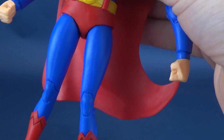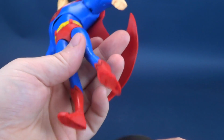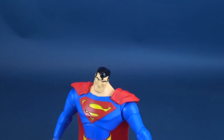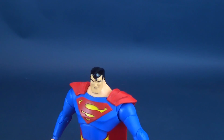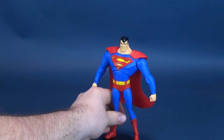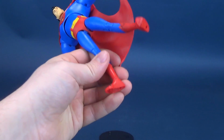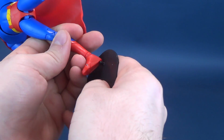He has issues. I mean, we all have issues. We're not all perfect in life, and Superman is not perfect either. He may look perfect, but he does have a few little hiccups. When you actually really start looking at the figure, he does have some bit of an issue standing, and I think a lot of it is just once you get stable footing happening on the feet, then you shouldn't have too much of an issue.